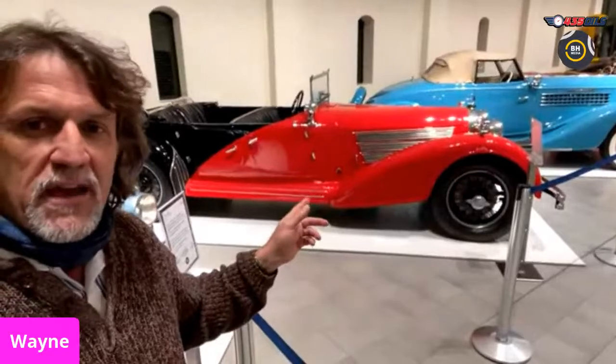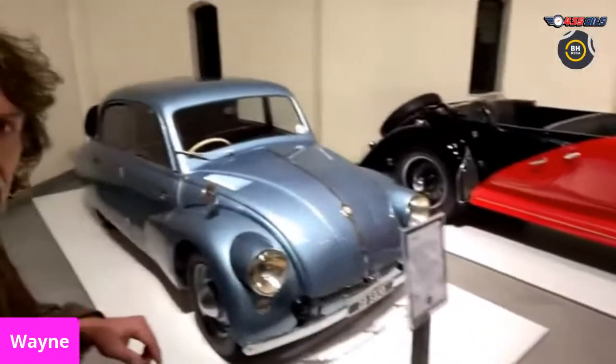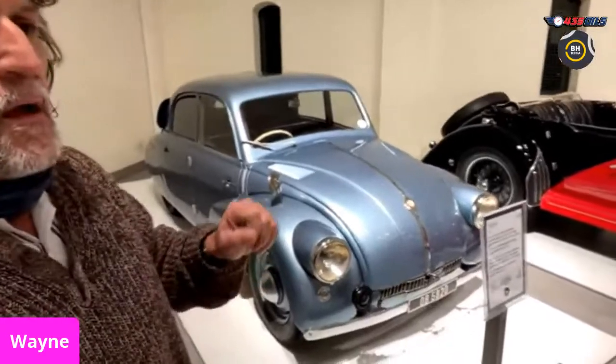There were two guys that worked at Austro Daimler. That car there, that's an Austro Daimler. At Austro Daimler, there was a gentleman by the name of Ferdinand Porsche, and a guy by the name of Hans Ledwinka. And Hans Ledwinka was playing around with rear-engined, air-cooled flat fours in that design. Porsche almost looks like a 911.